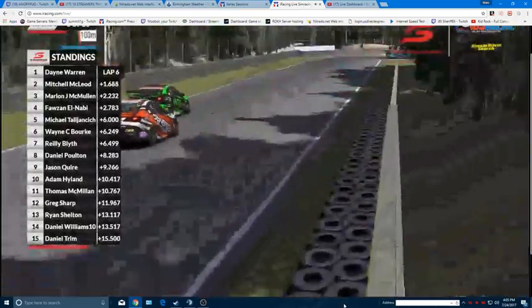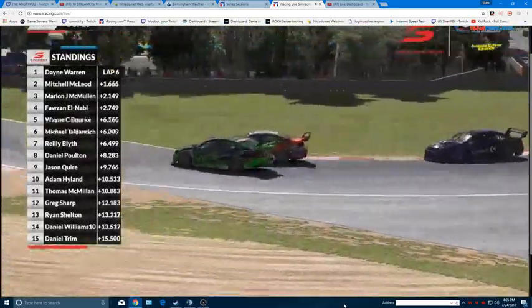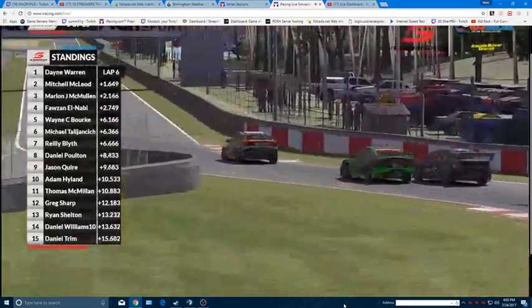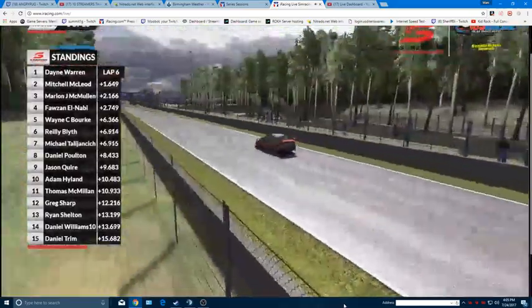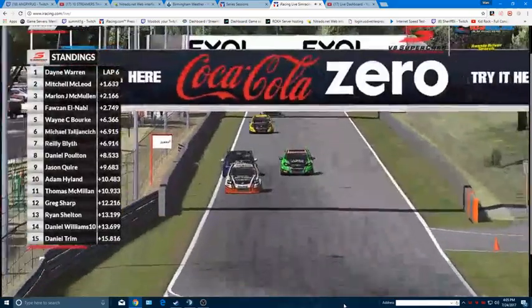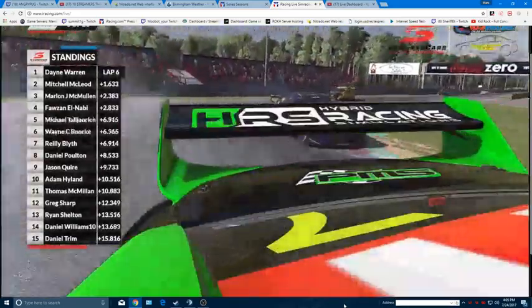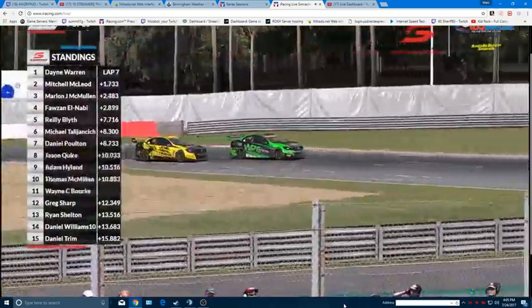So here we go. Wayne's having a look. Up the inside, not quite. Oh, a little bit of contact. Oh, a little bit of a bump and run there. Riley, rubbing up a bit. Got Mike back up the inside. Oh, he's dived it in there. Oh, that was a bit of a blatant punt there. That's not what you want to see.